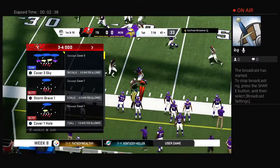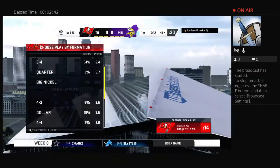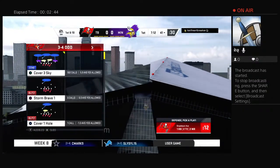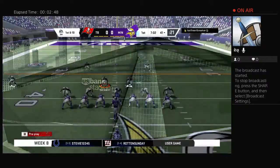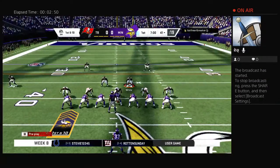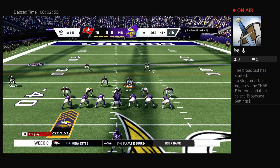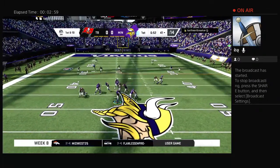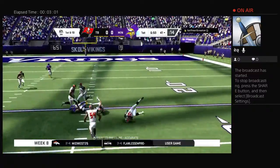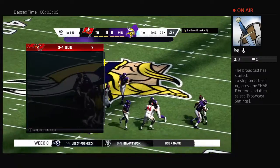Well, no slow start here. A couple nice chunk plays back-to-back. I love the momentum that they're showing here early because they did it both ways, right? Threw the ball on first down for a nice chunk of yardage. Came right back and ran the ball. Looks like they got the defense set back on their heels. Let's see if they can keep this moving. On first and 10, Love. Open here, Adam Thielen. He'll get 15 and a Vikings first down.